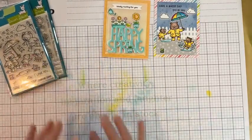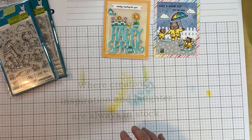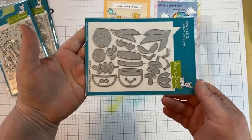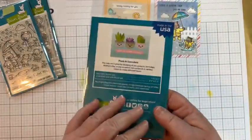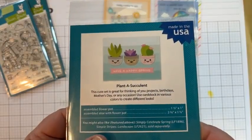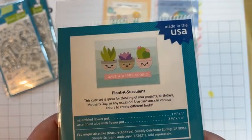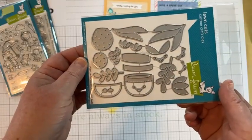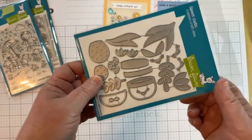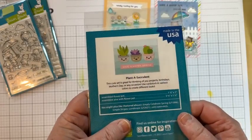Continuing on that plant kind of theme, and then moving into some paper piecing, I think this is what Ellen was talking about earlier, the succulents, the Plant a Succulent. He is adorable. I sometimes find the paper piecing a little fiddly for my fat fingers, but for this guy, I am totally going to find a way to make it work. He is so cute, and you can mix and match and build them in any way that you want.